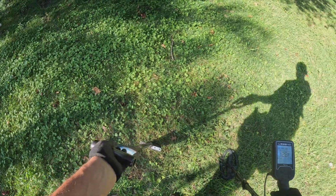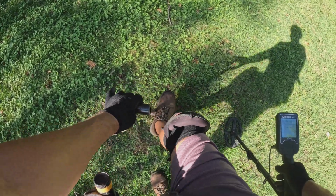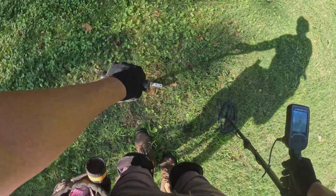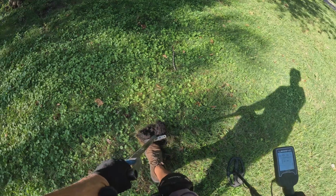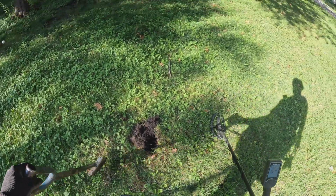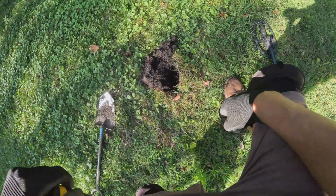Got a really high 52 here, quite shallow. Might be another one of those toy cars. Maybe it's a silver dollar. It's a big signal, whatever it is.